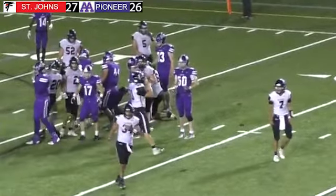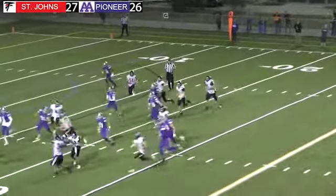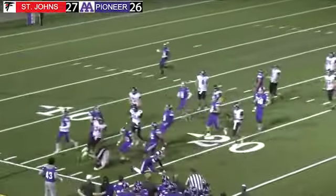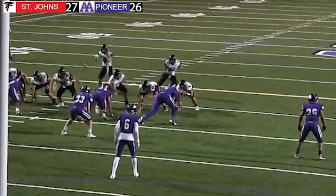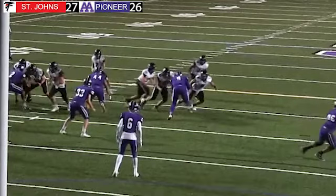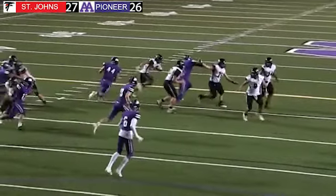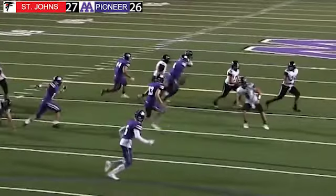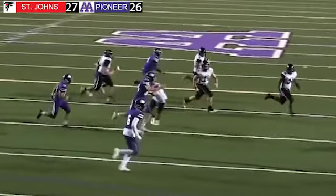2 receivers split out wide to the left. Shotgun formation. Now Kudwa trying to run to his left. Kudwa trying to get the edge. And a good tackle on the outside by Wadlington. And he gets tackled down at the 19-yard line. Wadlington, just a sure shoulder tackle, took him down low. And that'll bring up 4th and 9.